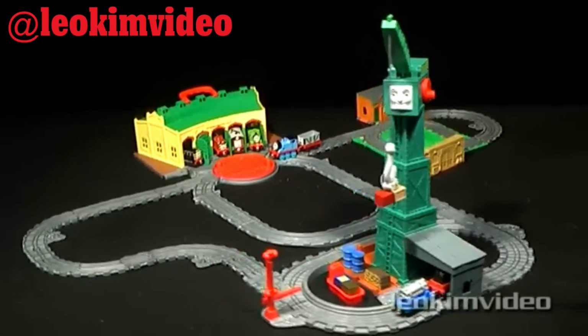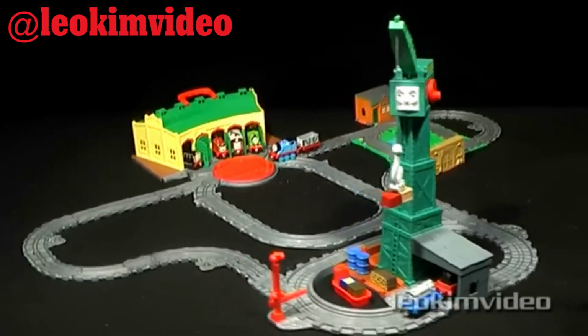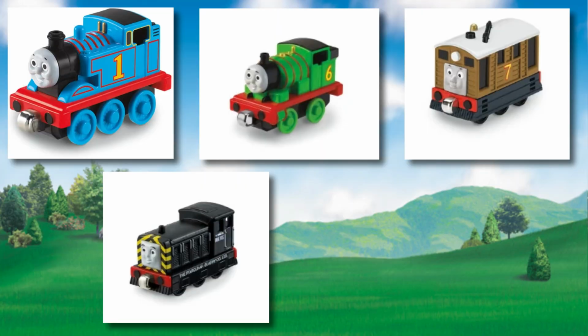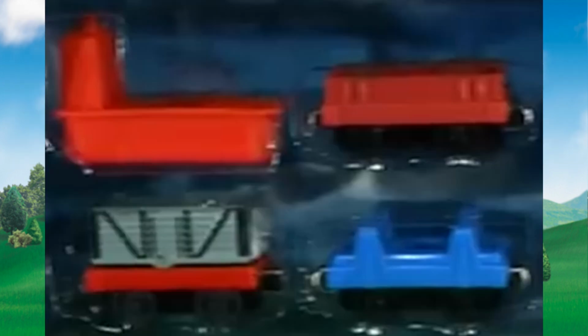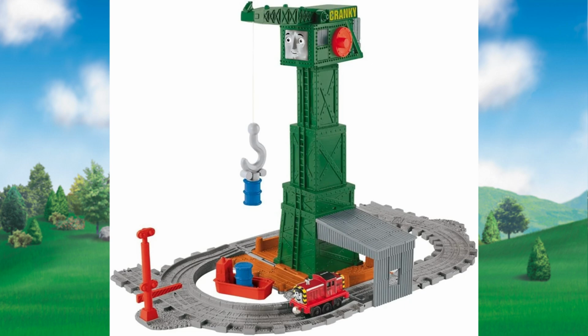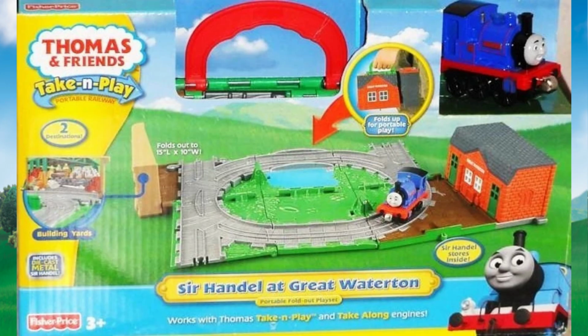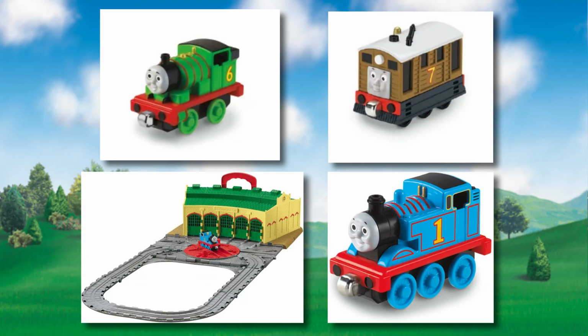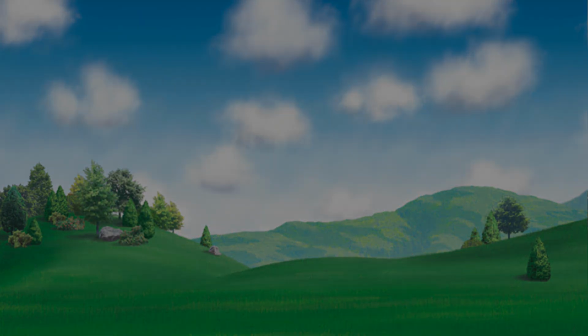Totally Tidmouth is one that you could buy for a kid and they would be fully satisfied with it. You get Thomas, Percy, Toby, Mavis, and Salty, as well as some rolling stock and freight. Tidmouth Sheds is included, good stuff, as well as Cranky, who works at Brendam, and Great Waterton, which is on the other side of the island. Hold the phone, this is so totally not Tidmouth. So yes, despite the name of the set, very little about it is actually Tidmouth centric. But names aside, how would this look as a Tomy set?